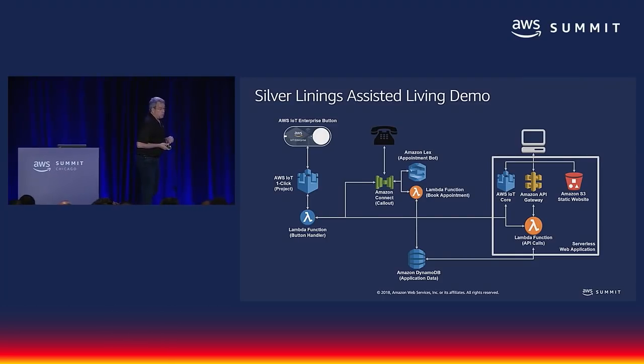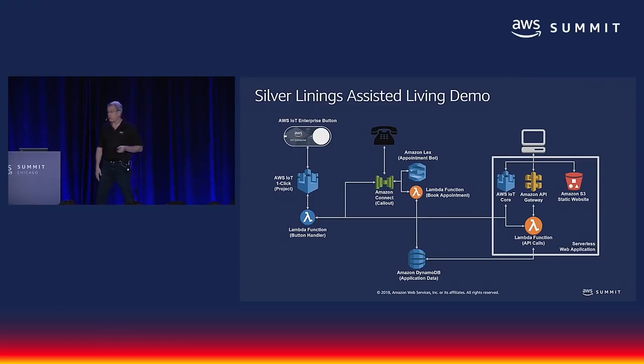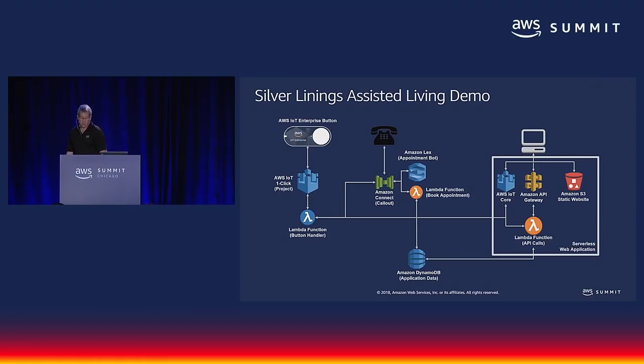And then we're going to show that if somebody doesn't just want to check in, but they've got a problem with one of their appliances in their house, they can do a long press. We're going to use a couple other Amazon services, including Connect, to initiate a call out to the person on their phone. They're going to use natural language processing to interact with the service to schedule a maintenance event or appointment. So with that, let's go ahead and hope the demo gods are working with us today.